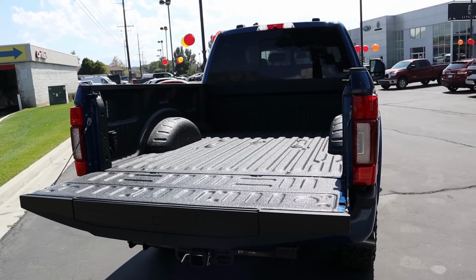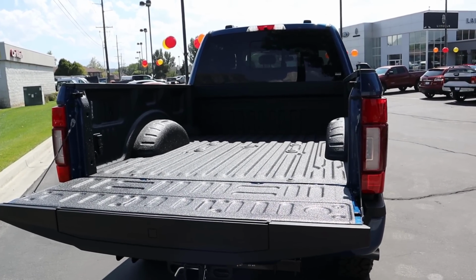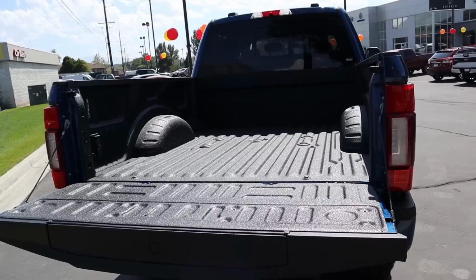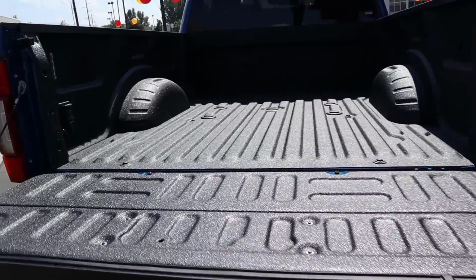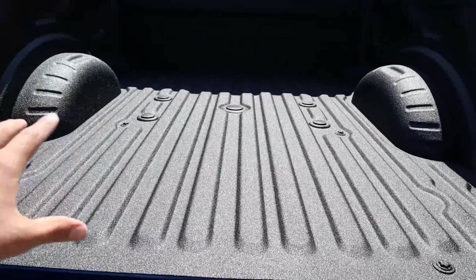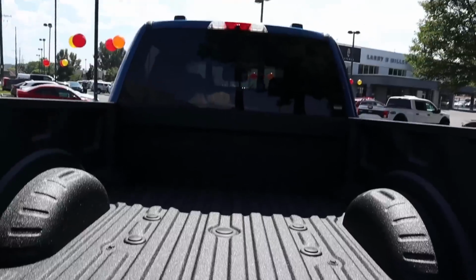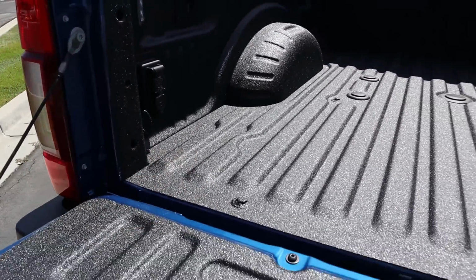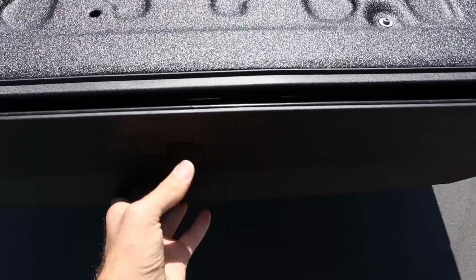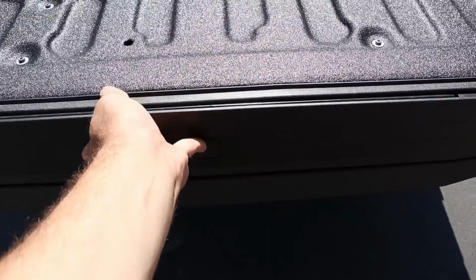Now popping into the rear, we have a payload capacity of 3,247 pounds, which is literally like 2,000 more pounds than what you get with a Power Wagon. Pretty crazy stuff. Notice you've got the LED bed lights here, full spray-in liner. We also have the fifth wheel prep, the camera there at the top, and all of your regular plugins. This one also is equipped with Ford's bed step system.